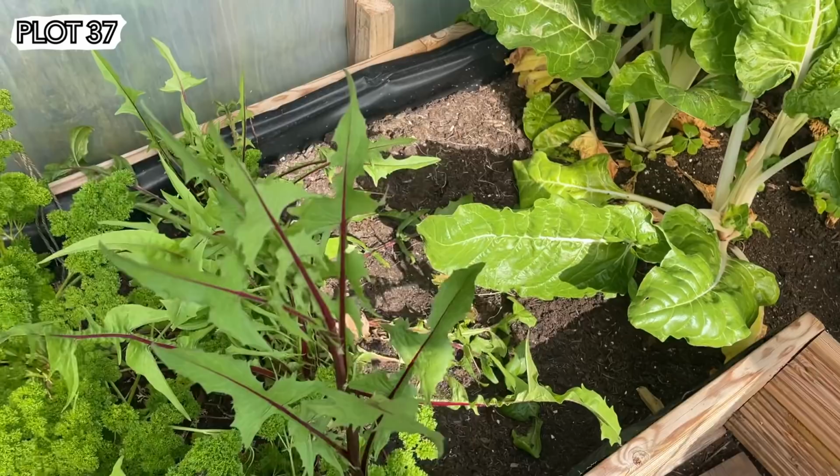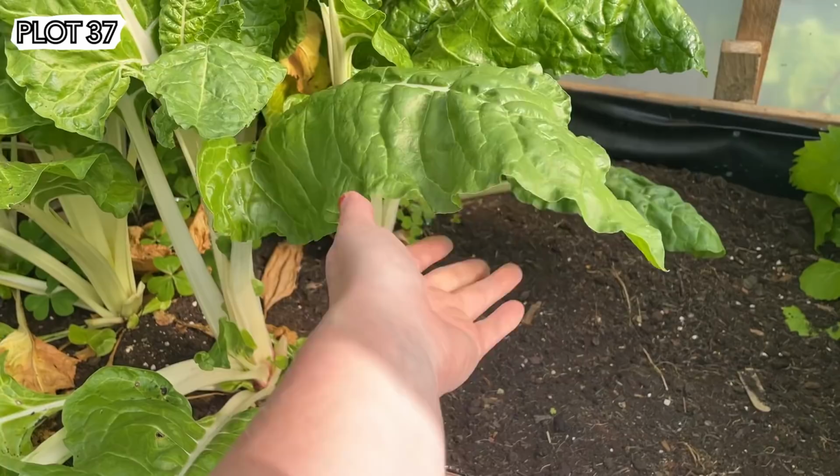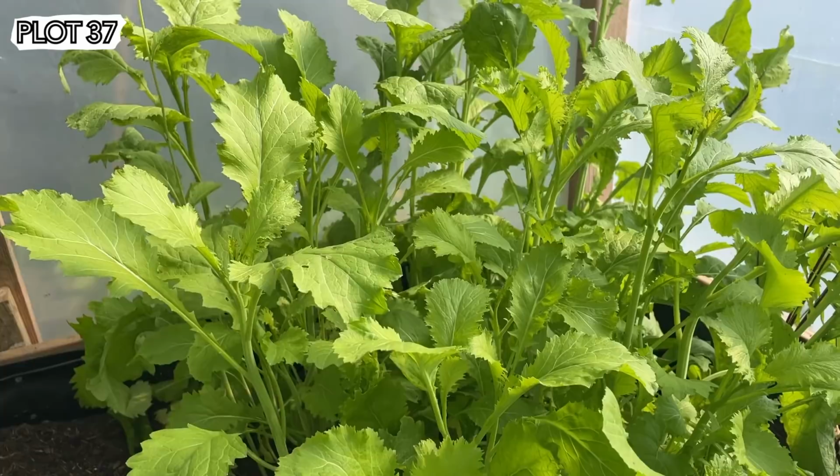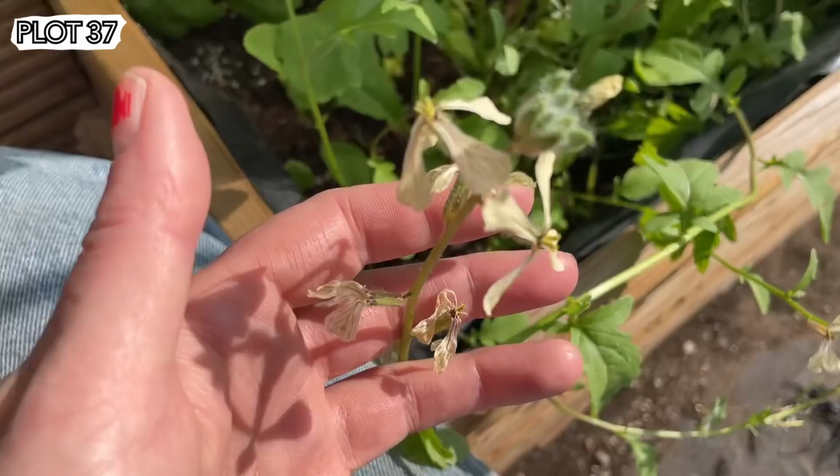Chard is looking so handsome. Beauty, beauty. Look at the size of those leaves. It's about 5 times the size of the stuff I've got outside. Little shield bug. Hello, sir. He doesn't look that convinced, me putting a camera in his face. He's shy. Mustard greens, we've been working our way through these, and the gorgeousness of gone to seed rocket. Beautiful.